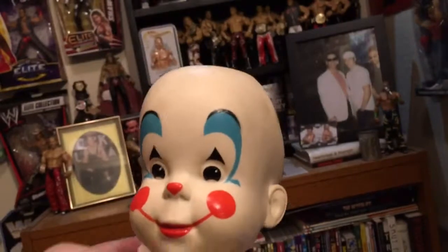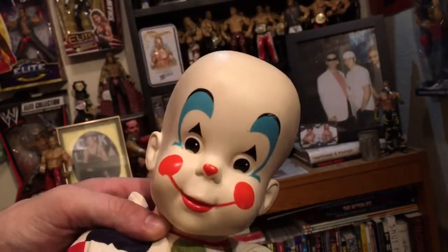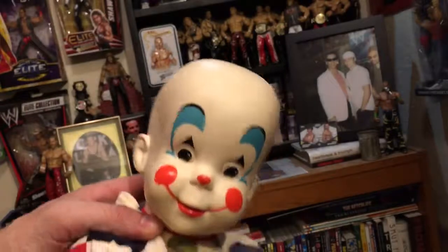So there you go, guys. Lazy Burrow's latest thrift store find. Hopefully it gives you nightmares like it's going to give me. Look at that dented head. That's creepy. Ugh, creepy as hell.